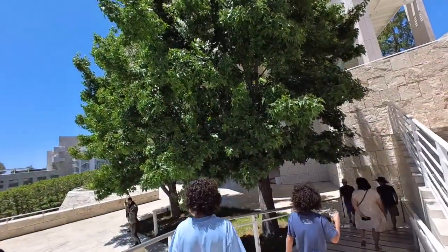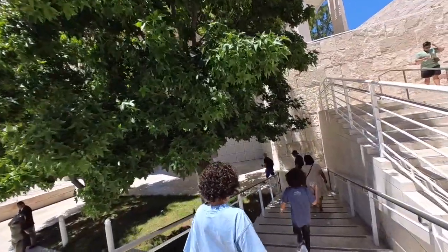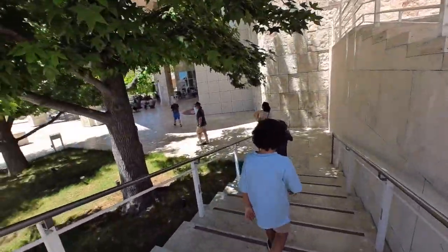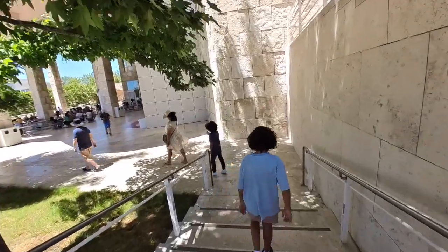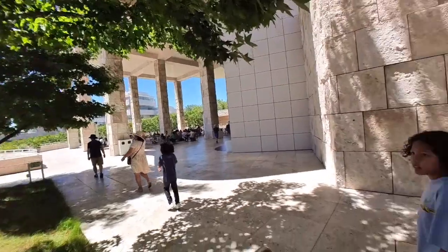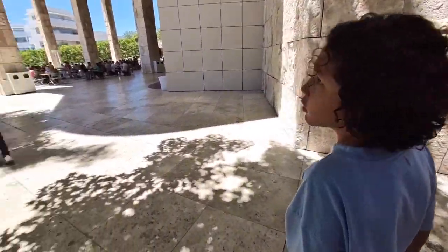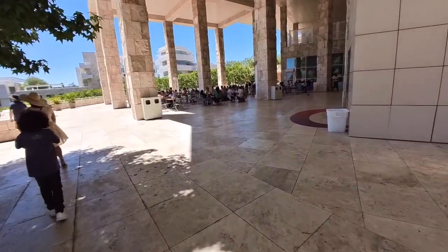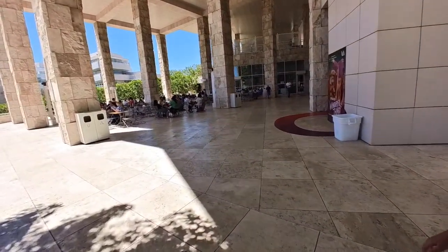Well, this tree is beautiful. This is a healthy tree. I wonder what kind of fertilizer they use. It's a maple, right? Oh, look, there's a spider web over there. Zachary, you like the spider web? Over there, by the tree. Oh, here's the food court area.